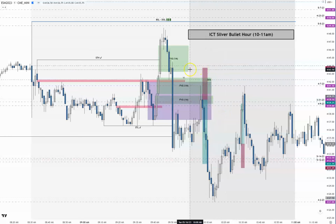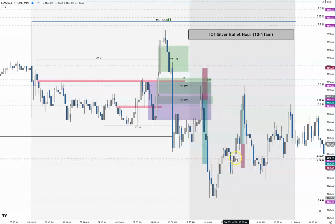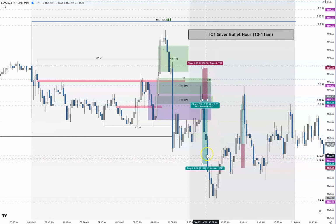Your stop is above this fair value gap up here. I do it even with this one, and then 2-to-1 ratio, and that takes you down to the next new week opening gap here, which are these 2 purple dotted lines. ICT came out with a video this week, or actually last week or weekend, about where your target should be. New week opening gap is one of them, so that's where that target is.